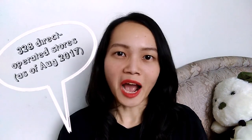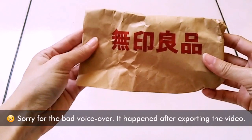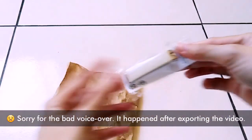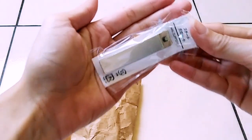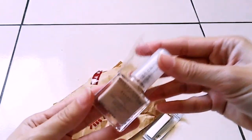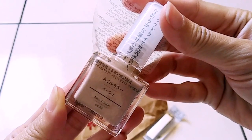Number 4, Muji. I'm sure it is no stranger to all of you. I've been reading a lot about the nail clipper, so I decided to get it to try. As for the nail polish, I tried the tester and it's pretty good, so I decided to get one for myself.